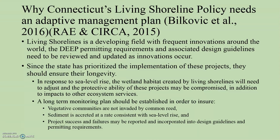You also need to monitor to ensure that there are no invasive species. Common reed is very prevalent throughout the state, invading salt marshes, especially when they don't have good hydrological connection to the tidal inundations. And we also need to have a monitoring plan to report on successes and failures and incorporate these into design guidance and permitting requirements, so that we can continue producing the highest quality projects that we can.